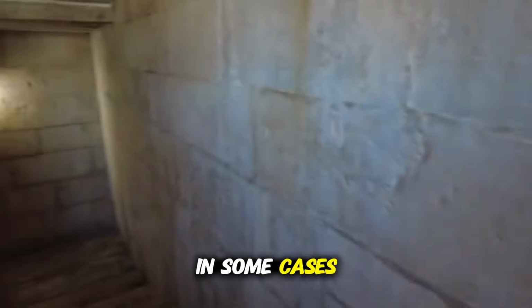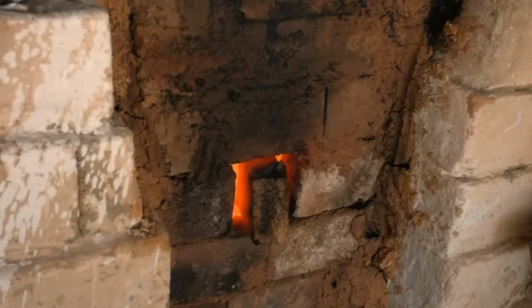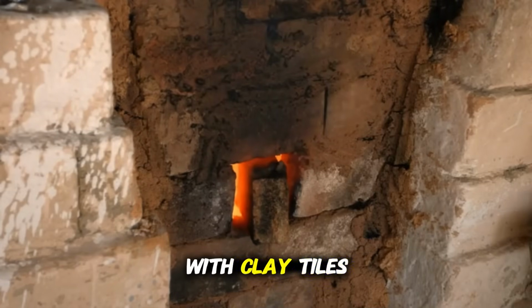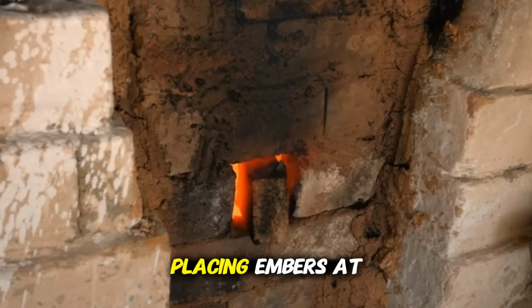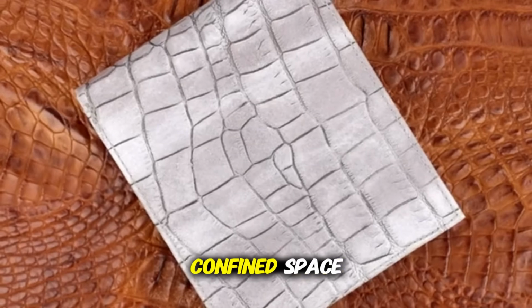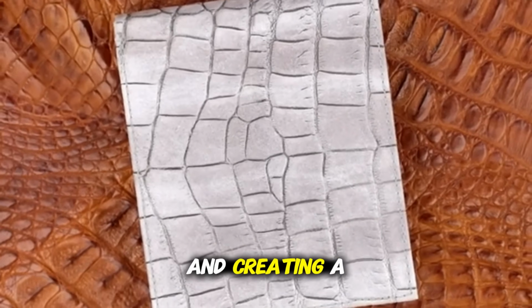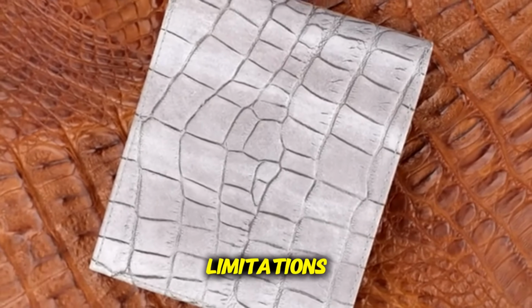In some cases, soldiers adapted the same technique in temporary shelters. They lined dugouts with clay tiles scavenged from ruined farmhouses, heating them by placing embers at the base. The tiles not only warmed the confined space, but also helped reduce dampness, drying the walls and creating a more livable environment. The method had limitations.